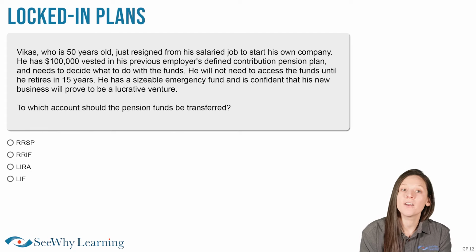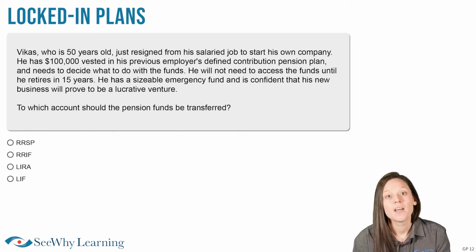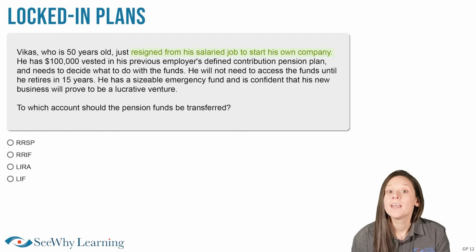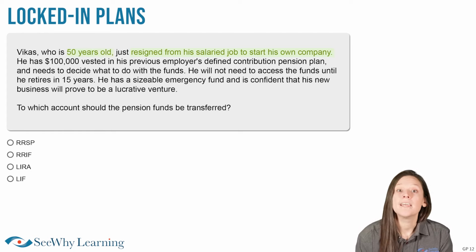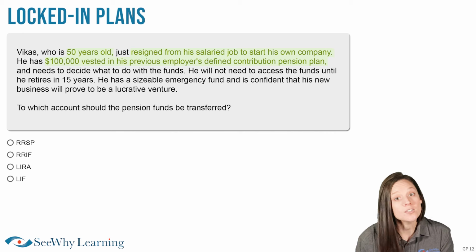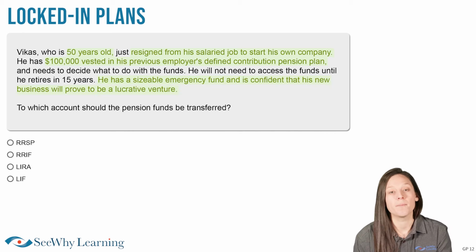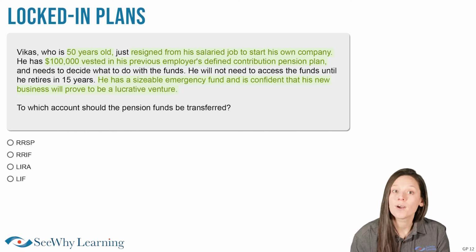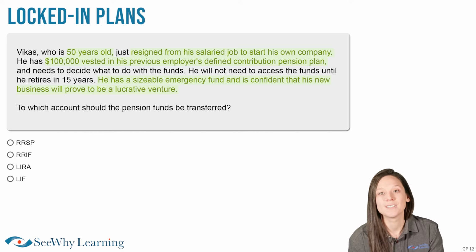Next, I read the scenario and take note of the following. Vikas resigned from his employer to start his own business. He is 50 years old. He has $100,000 vested in his previous employer's defined contribution pension plan. He also has a sizable emergency fund and believes his new business venture will be lucrative. And the question is asking, which type of registered plan would it be appropriate to transfer the pension funds into?